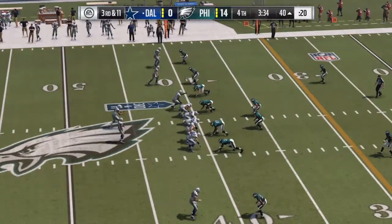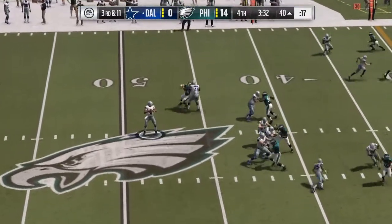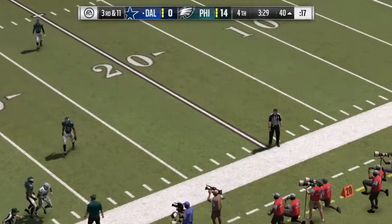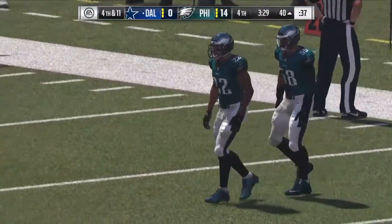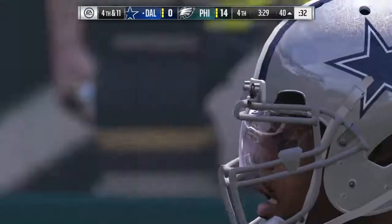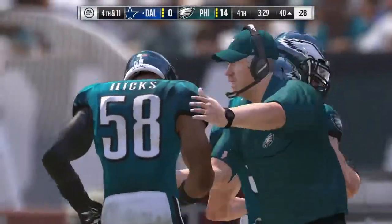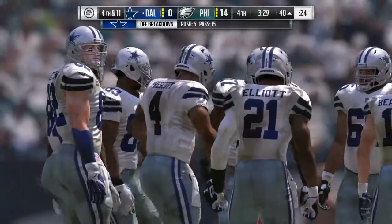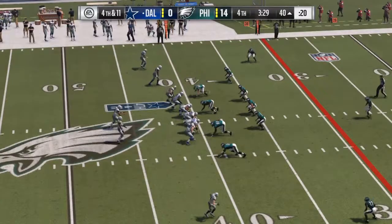3rd and 11, 5 in the secondary now. Nickel look. They'll throw again. Prescott. And this is going to be incomplete. And they're indeed going to go for it here on 4th down. So trailing here in the last quarter. Let's see how this plays out.